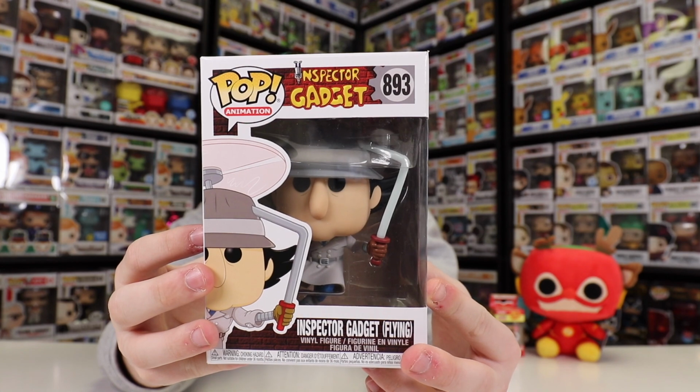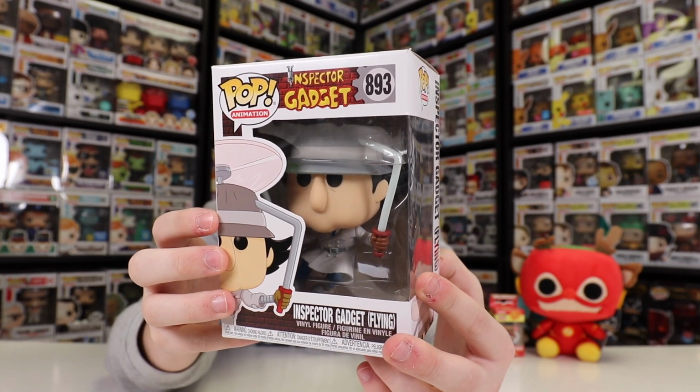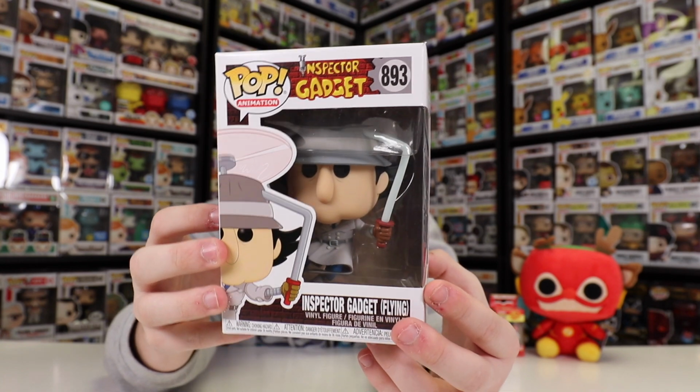Maybe I will get more of them in the future, perhaps Penny. Like maybe I'll just get this Inspector Gadget, which we have now, and then Penny, and I think that's what I'll probably get. Unless they come up with a cooler Inspector Gadget or maybe some other characters, that's probably all I'm gonna grab. Because this one here really does take the cake when it comes to Inspector Gadget pops. I mean, you really can't get much better than Inspector Gadget flying, and he's got the propeller coming out of his hat. I think this is a really, really well done figure, and Funko, you killed it with this one.